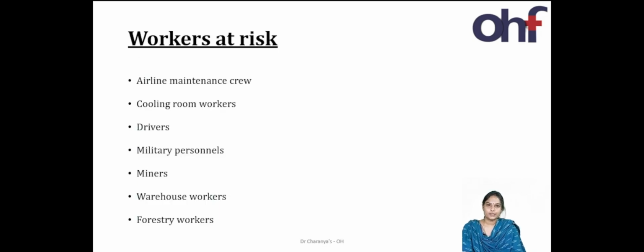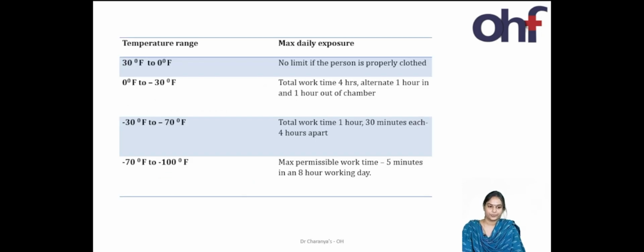Workers who are at risk to develop cold injuries: airline maintenance and cabin crew, workers working in a cooling room, drivers, military personnel who are working at high altitude, miners, workers in a warehouse, and workers who are working in a forest. All these workers are more susceptible to developing cold injuries.